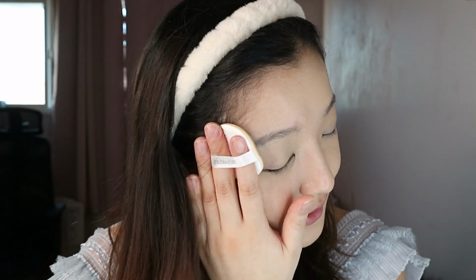I am definitely glad I got this color versus the lighter color, because I feel like this color is a better match. Surprisingly, very high coverage compared to what I was expecting. I was really just expecting it to be kind of like a tinted moisturizer, a type of cushion, but I feel like it really has covered a lot of redness.